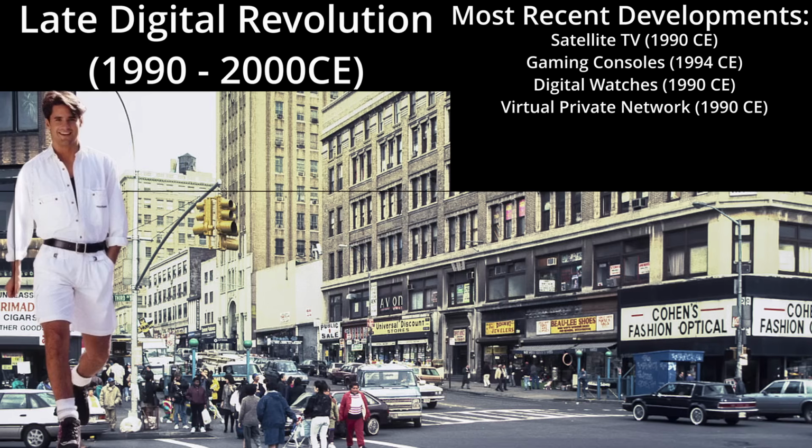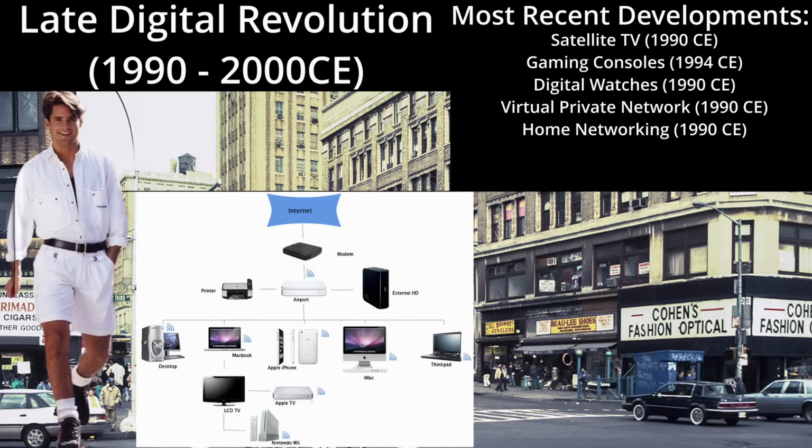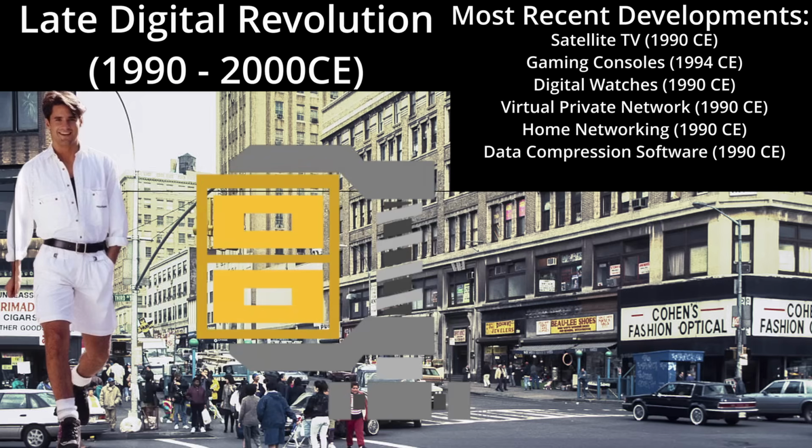People decide to start organizing all this new tech they buy with one large home network, so all your devices can connect to the internet in one place. But these devices are still taking up a lot of digital space, so software like WinZip starts coming out to compress overly large files. And now it seems everything is becoming digitized or smart.